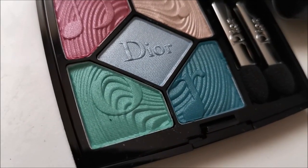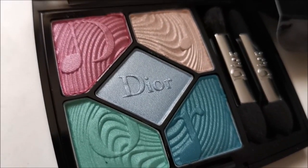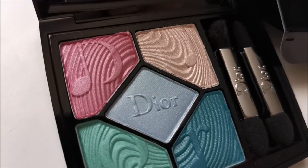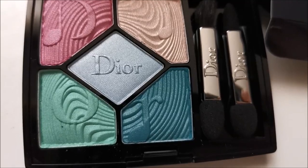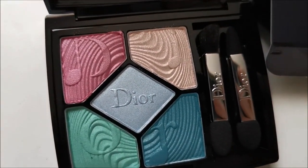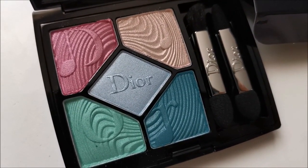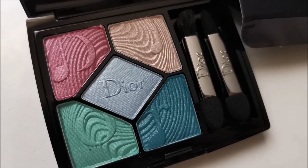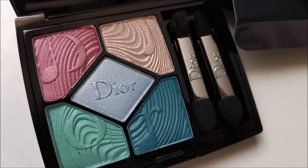You can see a beautiful green water, a teal, a light blue, it's a pastel light blue, a vibrant pink, and this shade is a very light pink, turning to ivory in my opinion. And now I will swatch it on my hand, and I'm sorry I can't make a look on my face now. I'm not in the condition to do it.